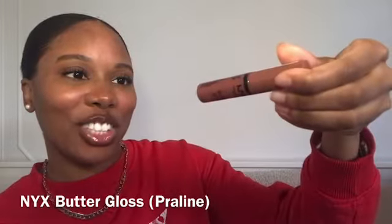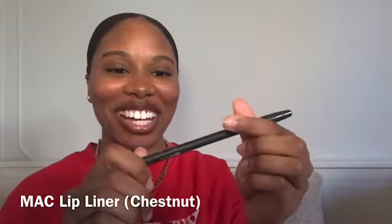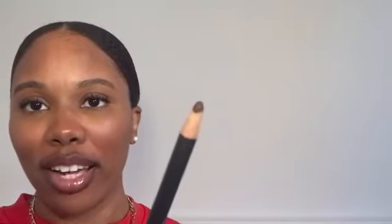Other things that I have been enjoying are my lip combos. What I'm wearing right now is this NYX Butter Gloss in the shade Praline and this NYX Butter Gloss in the shade Eclair. They go together. If you watch my everyday makeup routine, you'll see that I use these. And this MAC lip liner in the shade Chestnut. Such a pretty dark brown. Goes good on the lips, goes real smooth.